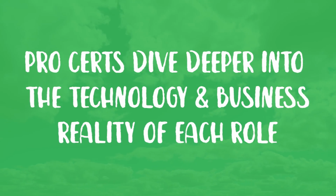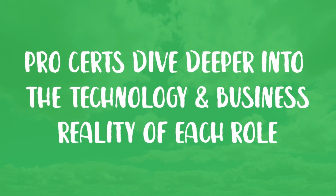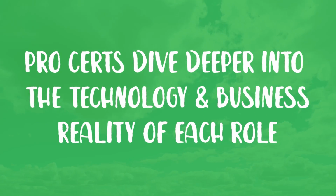Now, all of Google's certifications have fairly broad scope, though some more than others. But the professional certs all go much deeper than the associate one does, into both the technology and the business realities surrounding those roles. And although, like all Google certs, the foundational one is no cakewalk either, it is far more accessible to non-technical people and is unquestionably the easiest GCP certification.